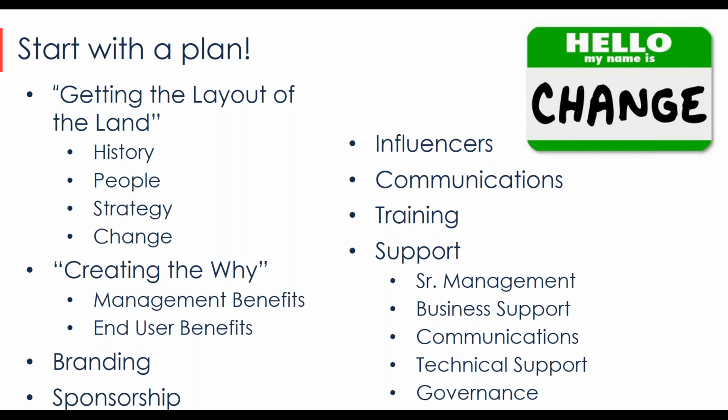There was a project we had where people did little pigs that said, "Have you fed your CRM today?" You put it on people's desks and it gave people an idea of why they need to be doing this. So branding can be a way to visually give people a representation of why we're doing this, what makes sense, and give people that visual cue that, oh, I need to continue to do this.